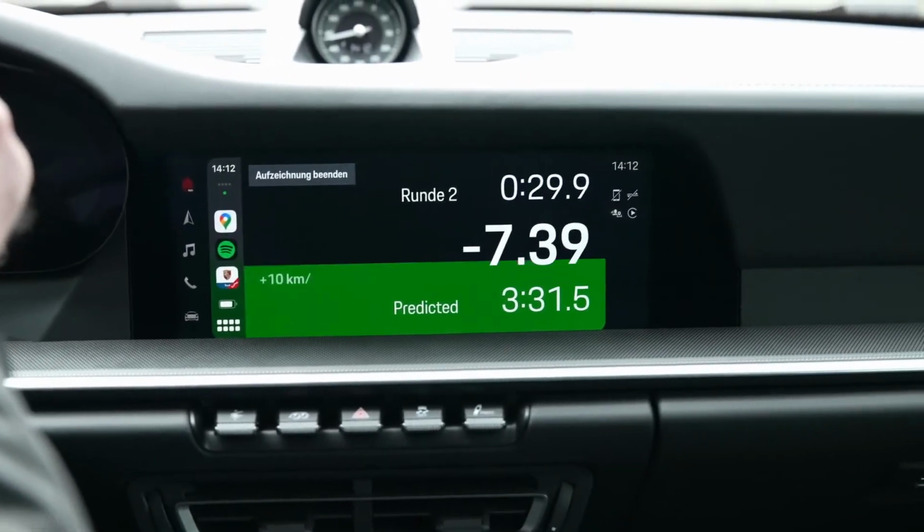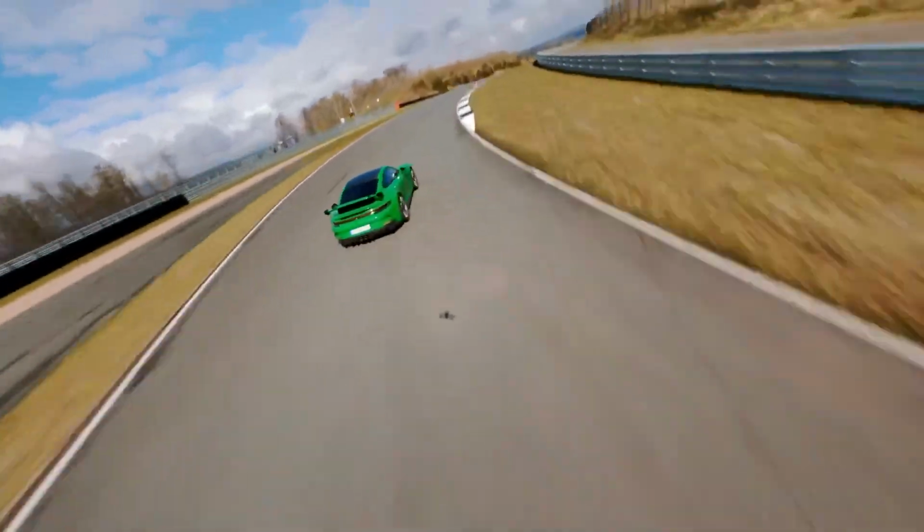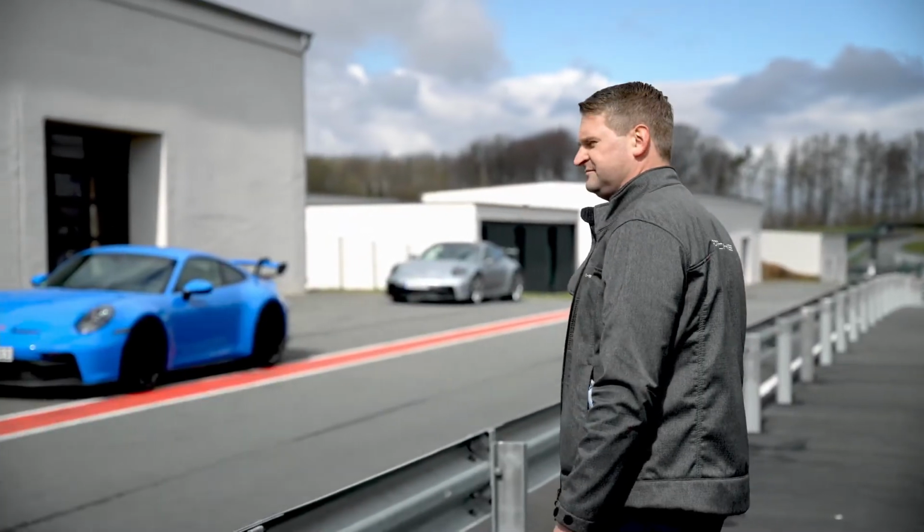We have extra display space in CarPlay mode, and the app receives even more data. There we have the temperatures, you can record the tire temperatures as well, so you can track that data and see how it has increased. But we've also optimized the GPS again. That's always the most important thing with the GPS lap timer. It is also always the most difficult because you have a lot of boundary conditions and the GPS has to work very well.